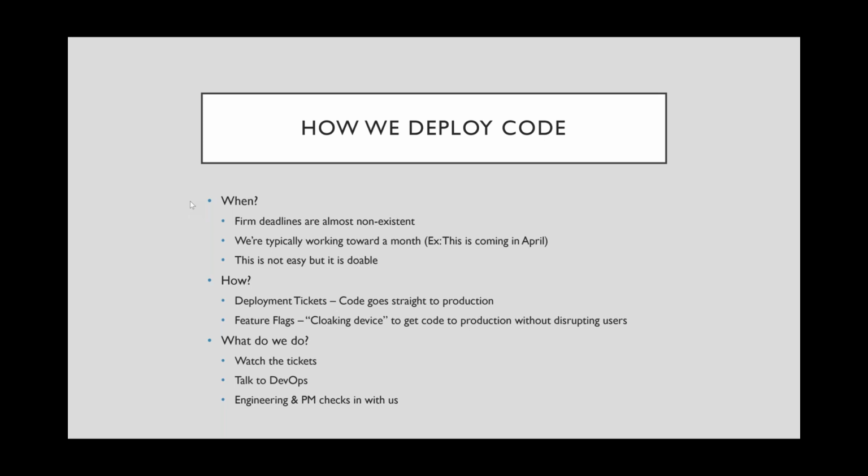And so what we do is we actually watch both the deployment tickets and the feature flags in Jira. If you're not familiar with Jira, there are start watching and stop watching options on tickets. And as soon as something moves into a pre-production state, then we're on alert for it to go to production, and then we get a notification when the status is, quote unquote, in prod. And then we know that it's time to publish the documentation.